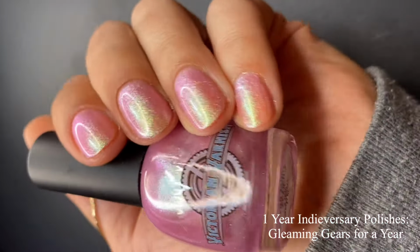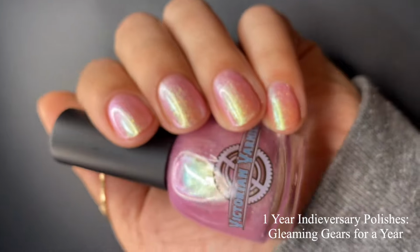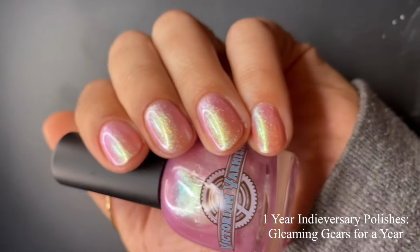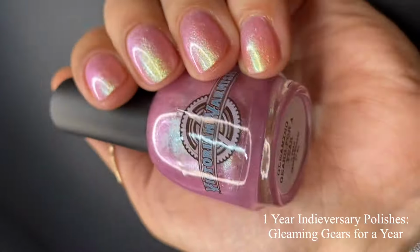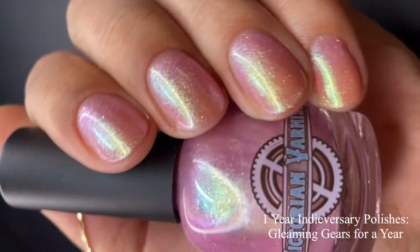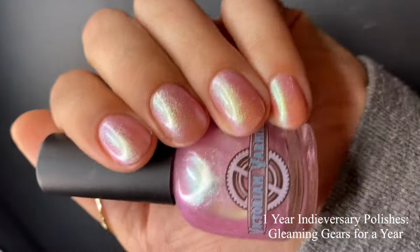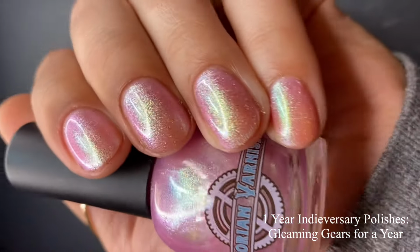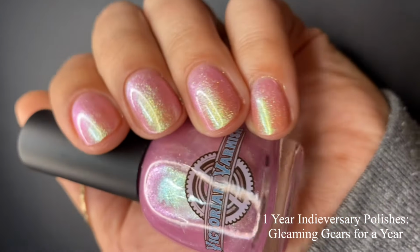This is like a polish I feel like my mom would absolutely love. She's more of like the traditional type of manicure. She doesn't really like to venture outside of the box. But I think something like this, where you have your beautiful shimmer, but it's still very neutral, appropriate. But it's just so pretty. It really is gleaming. The shimmers just pop. It sparkles in any type of lighting.